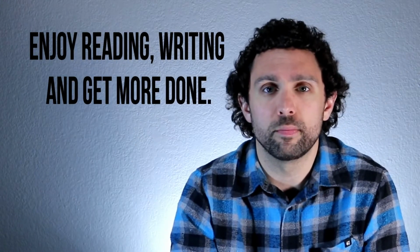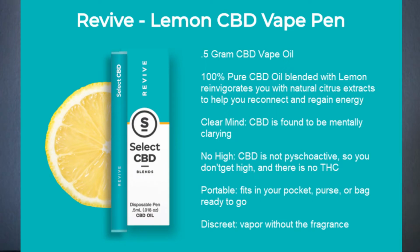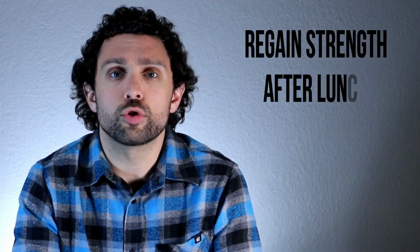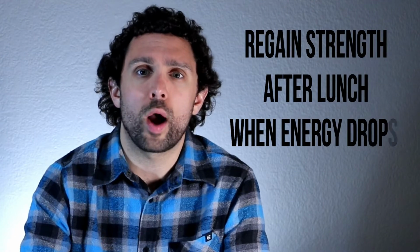The lemon and grapefruit, they call Revive, those are both good. I tried both of them, and the flavors are just okay. They're just mild, they're not very strong, but they do work. The scent of lemon and grapefruit are both reinvigorating and energizing, and can promote concentration and are helpful if feeling anxious or run down. I did feel though that I had regained my strength that would usually start to drop after lunch, and so I would take just one of the lemon or the grapefruit after lunch.